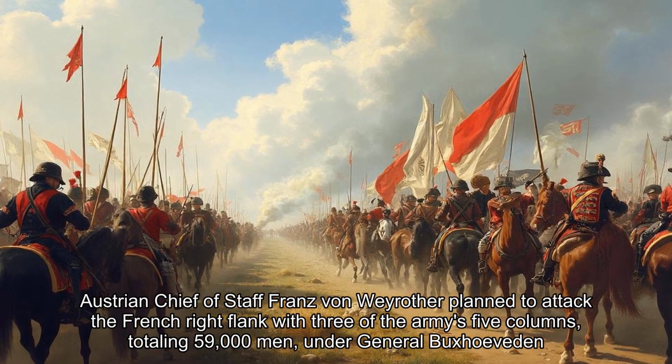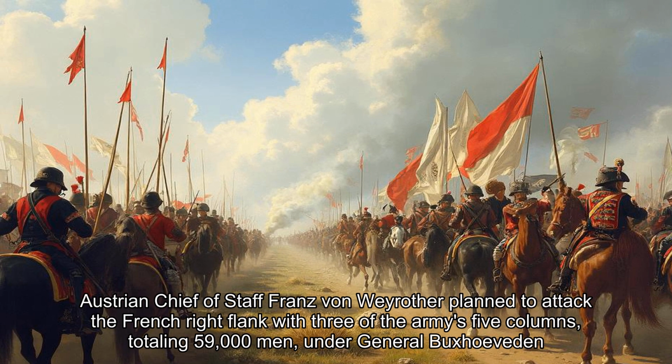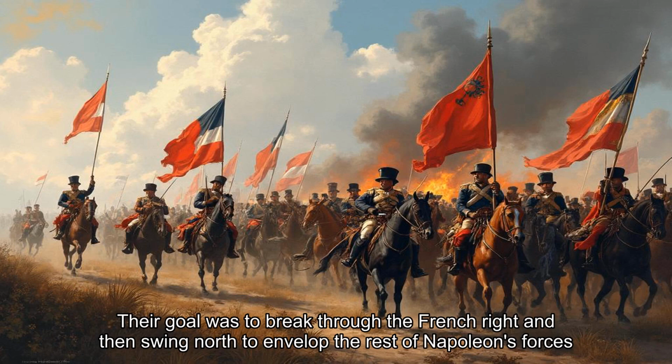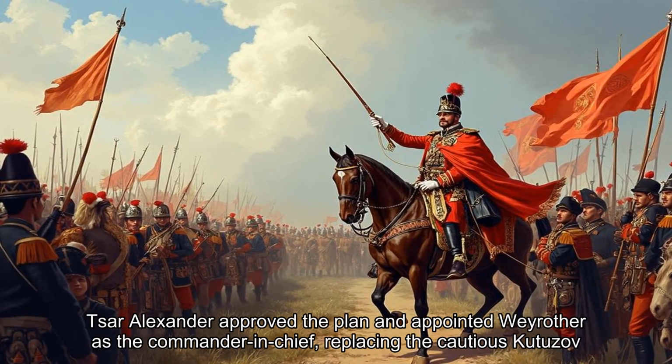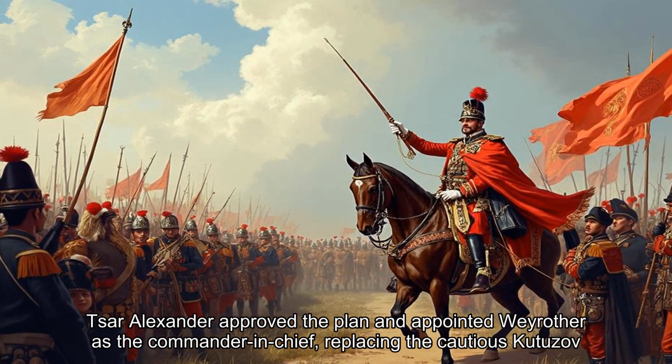Austrian Chief of Staff Franz von Weyrother planned to attack the French right flank with 3 of the army's 5 columns, totaling 59,000 men, under General Buxhowden. Their goal was to break through the French right and then swing north to envelop the rest of Napoleon's forces. While this main attack unfolded, another 13,000 men under Bagration would make a diversionary attack on the French left, and the center would be held by Grand Duke Constantine and the Russian Imperial Guard. Tsar Alexander approved the plan and appointed Weyrother as the commander-in-chief, replacing the cautious Kutuzov.